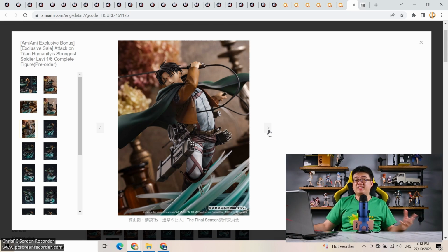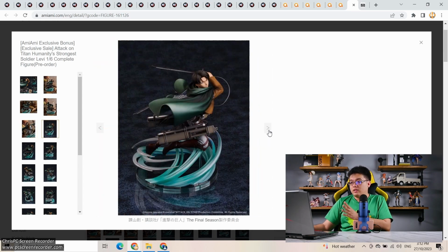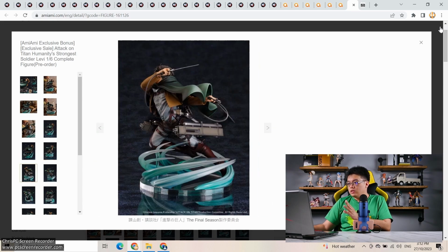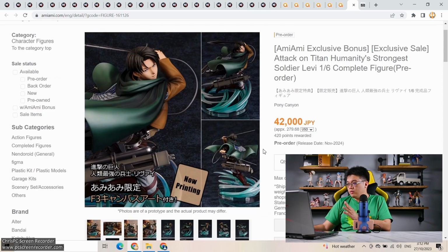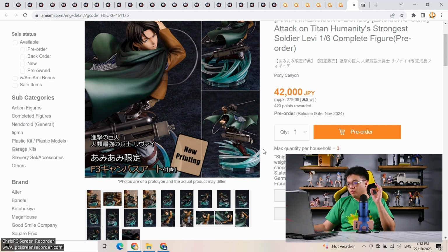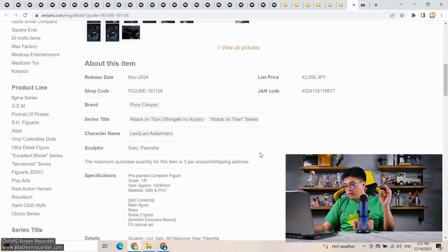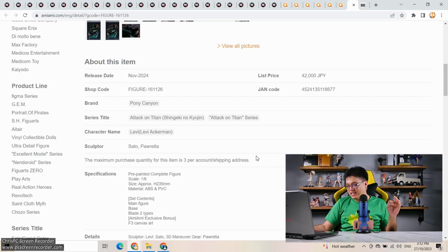They can price it any way they want, but at least this is 1/6 scale, so this thing is probably really huge. I haven't checked the dimensions yet, so let's take a look at the dimensions down here. I mean, male character, 1/6 scale. So how tall is this thing? Oh, this is not really big, 23.5 centimeters. You need to remember, Levi is a really short guy, right?